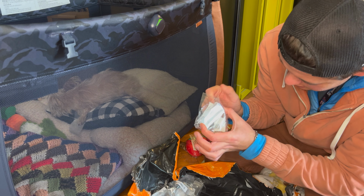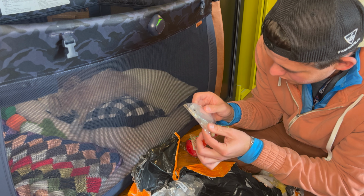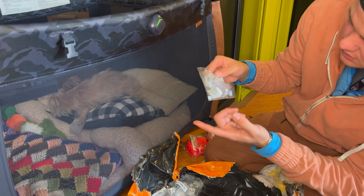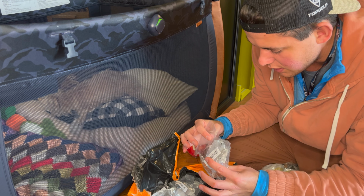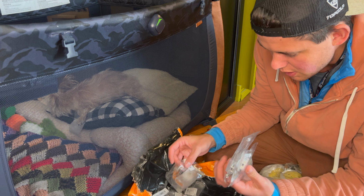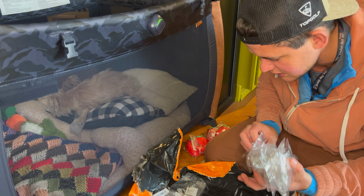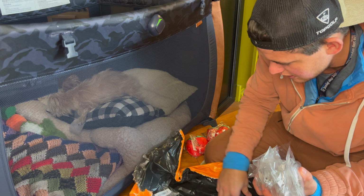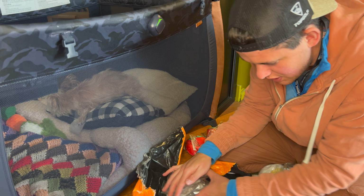I'm surprised the battery compartment did not look that huge on the website, but that's okay, I guess. At least it's double A's, so you can find them. I didn't know if it was going to be like a coin battery. One, two, three, four, five, six, seven, eight, nine, ten, eleven, twelve of those.